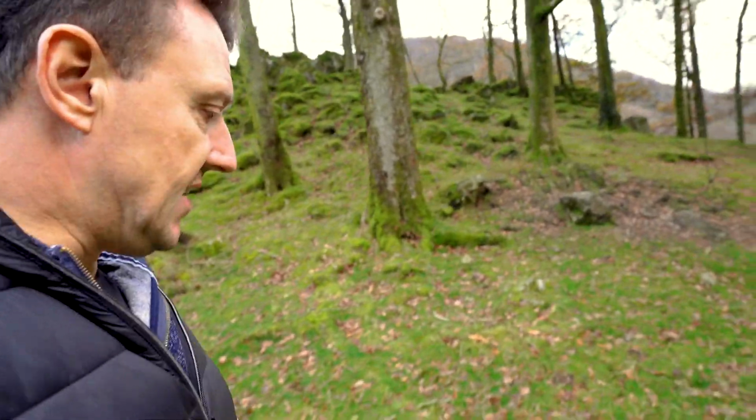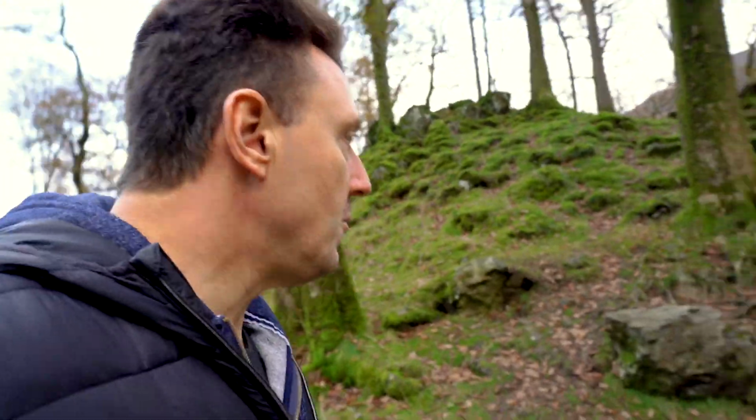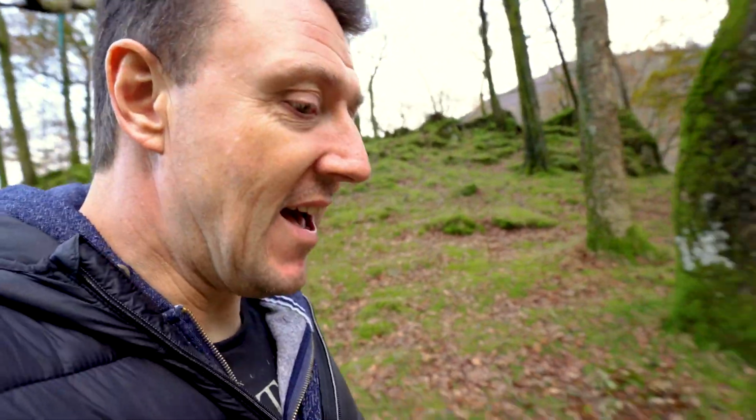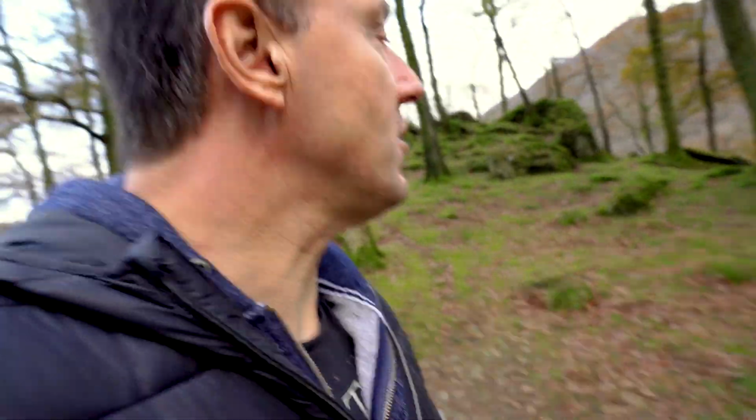It was a great place as a teenager and into my early 20s to come and walk and mess about, rope swing here. But yeah, as a younger teenager, I love the outdoors anyway, so all the rocky outcrops and everything were great.